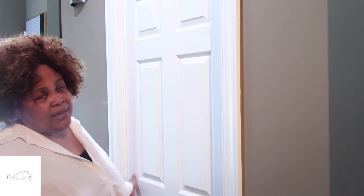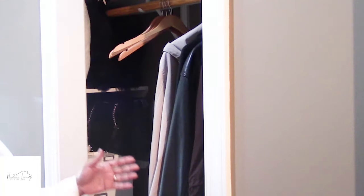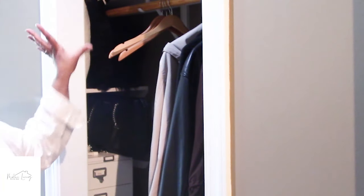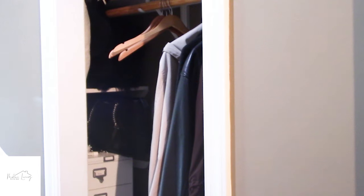Let's get started. I'm going to let you see the state that it is in because it is not pretty. There are some coats in here that I need to pull out. We're just going to pull everything out of this closet and start anew. Then we will put the coats in here that we actually use, and the other coats we will store elsewhere. So we're going to go ahead and get started.